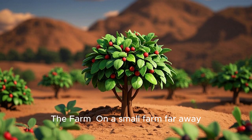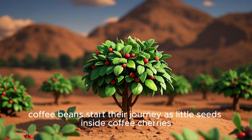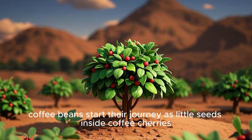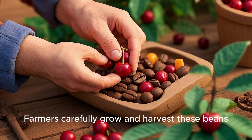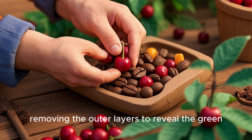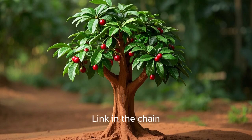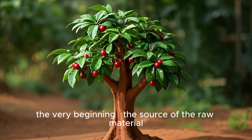The farm. On a small farm far away, coffee beans start their journey as little seeds inside coffee cherries. Farmers carefully grow and harvest these beans. They process them, removing the outer layers to reveal the green, unroasted beans. Link in the chain, the very beginning. The source of the raw material.